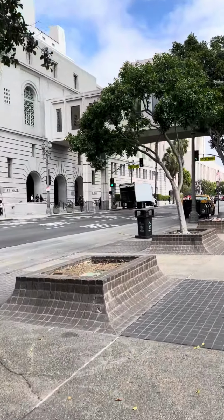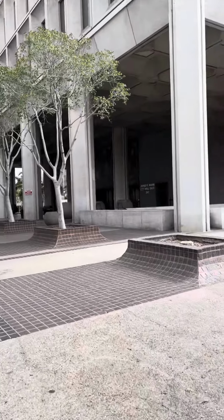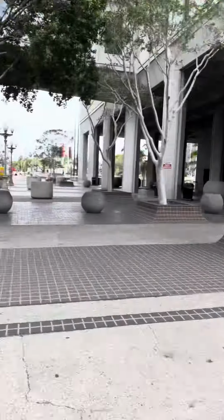This is how you get to City Hall, the top of City Hall in Los Angeles. You gotta get to 200 North Main Street, Los Angeles, 90012. So we'll look at that right there.